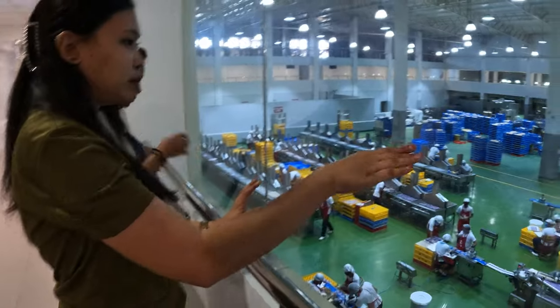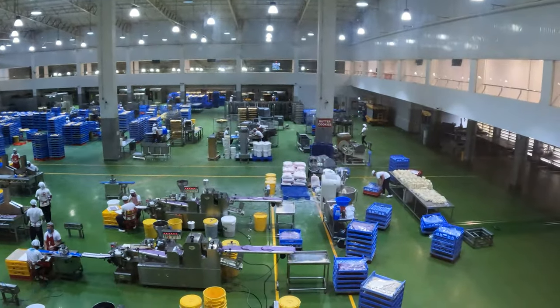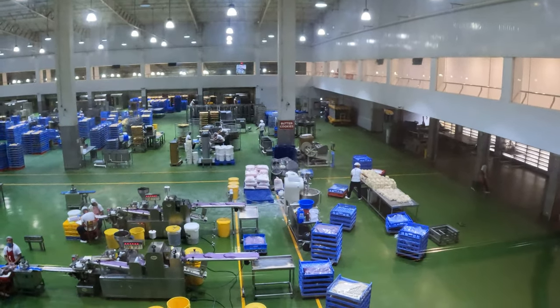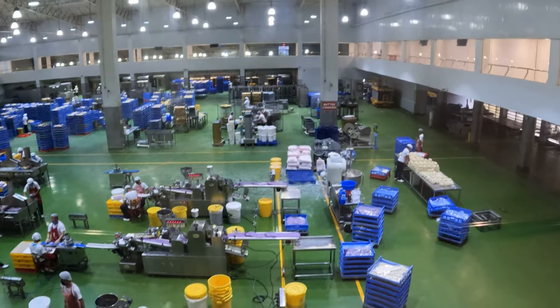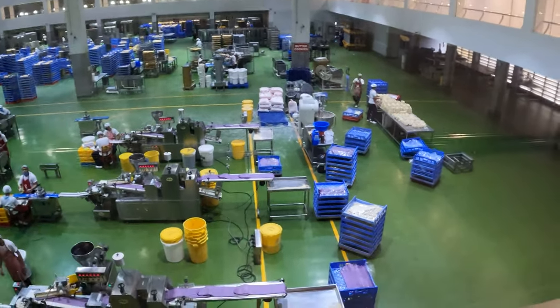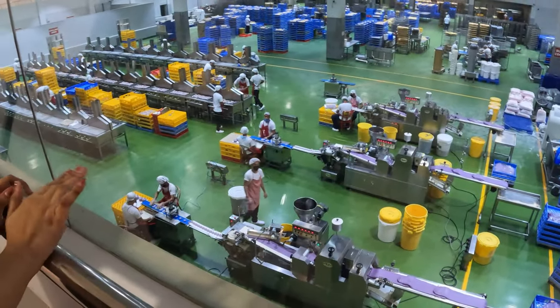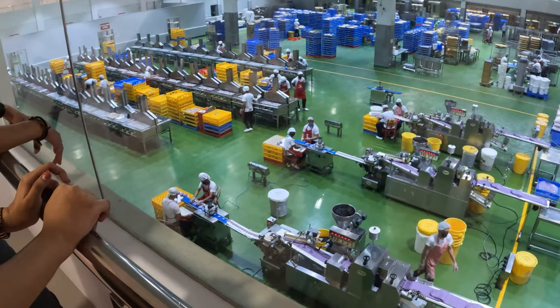What we usually do, we make the dough over there, and then it's rolled in fat, and then after that, it's rolled in sesame seeds, and then it goes through this machine where they put the filling, and then it will be flattened.